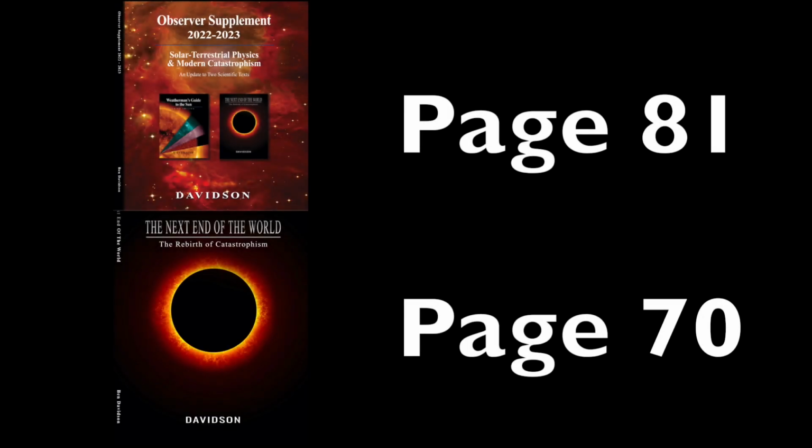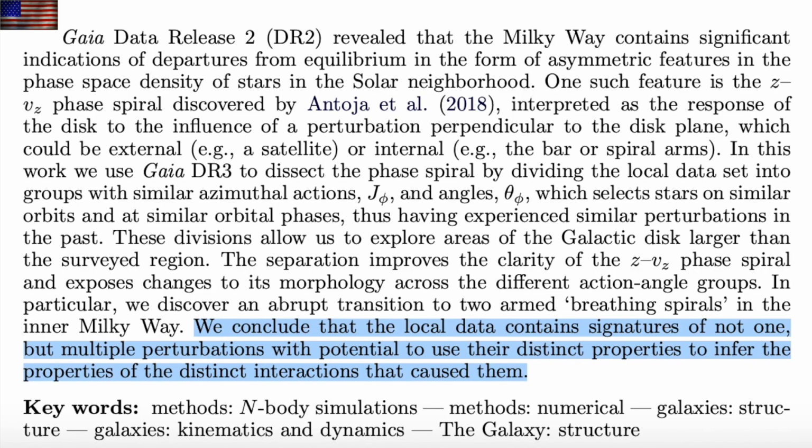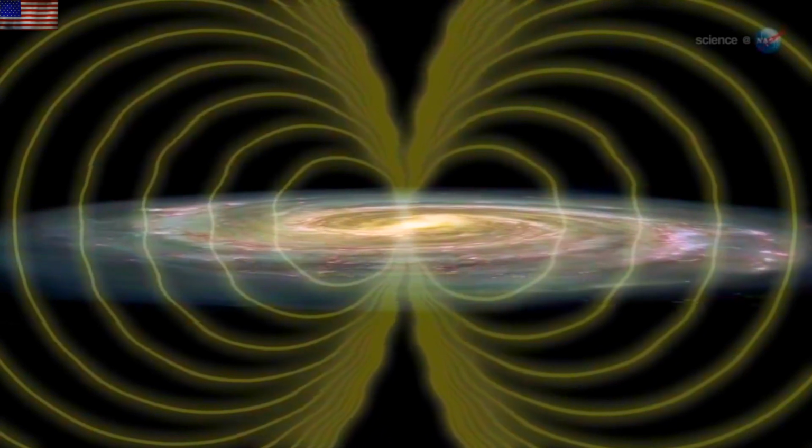Folks, here's the reward for those who have done their homework. Obviously, the galactic current sheet is covered in both the new supplement and the next End of the World. And for those who know, here's a double dose. In looking for what's shaping the form of the galactic thin disk, they very adequately recognize the multiple sources of perturbation, like the spiral arms we know, their spurs and feather features, the splash effect from previous dwarf galaxy interactions, and of course, the full magnetic system of the galaxy.